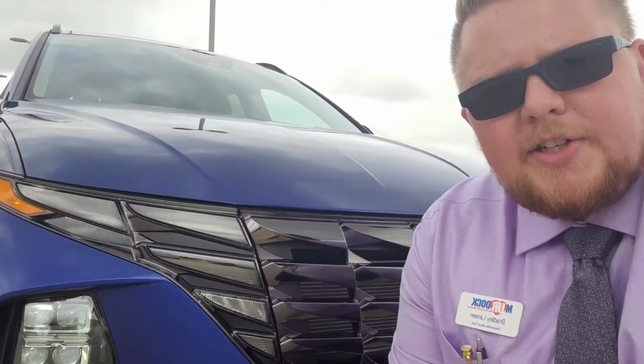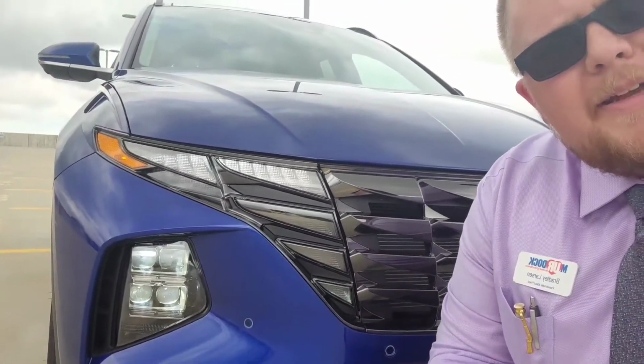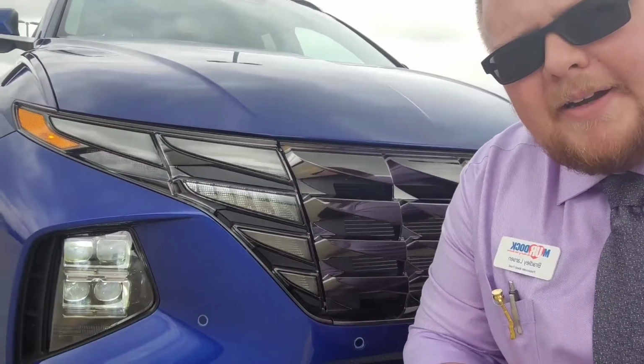So I'm actually going to start back here with the headlights, or up here, excuse me. That was my fault. I don't know why I said that. But I'm going to start up here with these headlights.